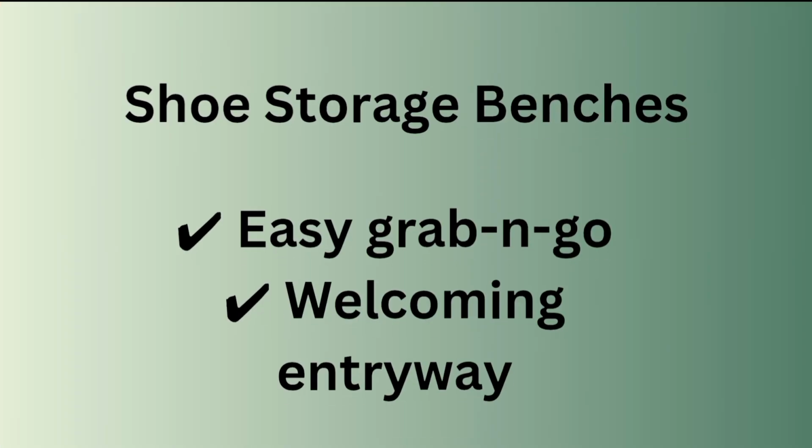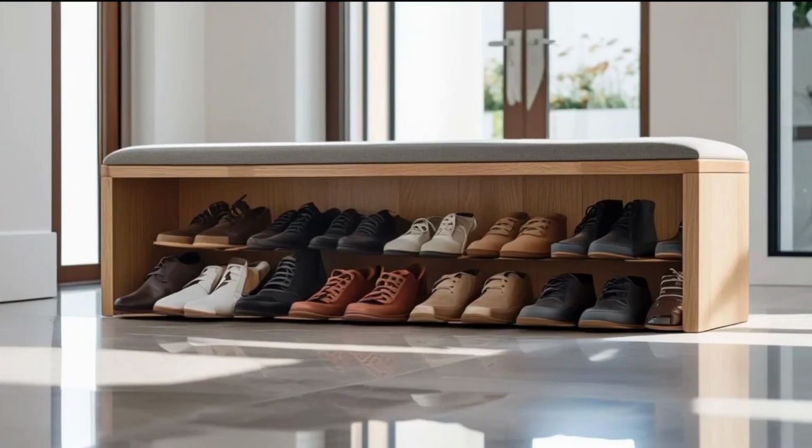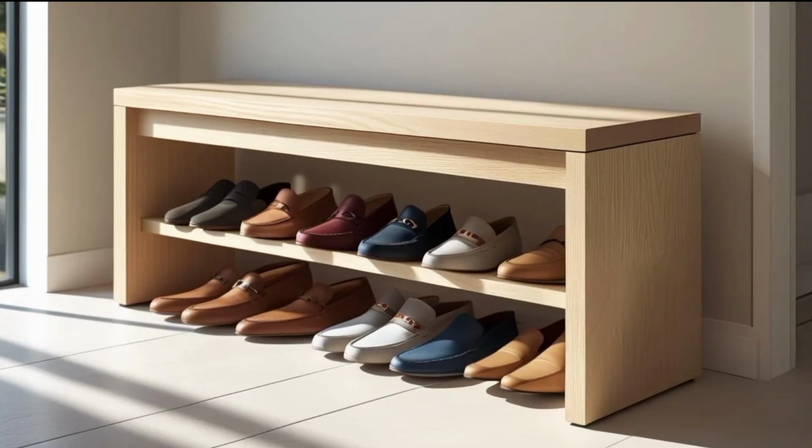Next is shoe storage benches. Keep your entryway clean and organized. A shoe bench offers storage and seating. Store sneakers, boots or slippers inside. Great for families and busy homes. Add cushions to make it cozy.